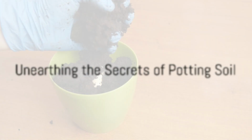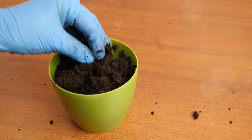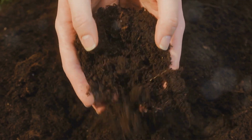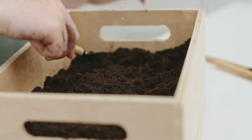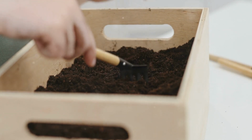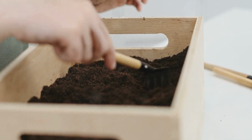So you think soil is just dirt, huh? Prepare to have your mind blown. Let's dive into the world beneath our feet and unearth the secrets of potting soil. It's not just a brown, gritty substance that gathers under your fingernails. It's a universe teeming with life, a banquet of nutrients, and a highway for water and air. Indeed, it's the bedrock of your plant's existence, the haute cuisine of the green world.